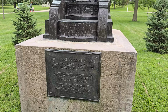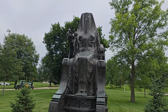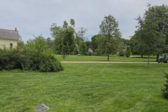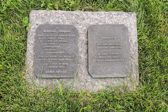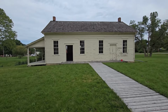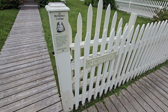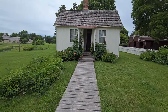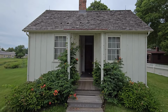The Goddess of Life. Very, very interesting. He was raised with Quaker values. And this here is a religious meeting house. Herbert Hoover Birthplace Cottage. So this is where he was born.